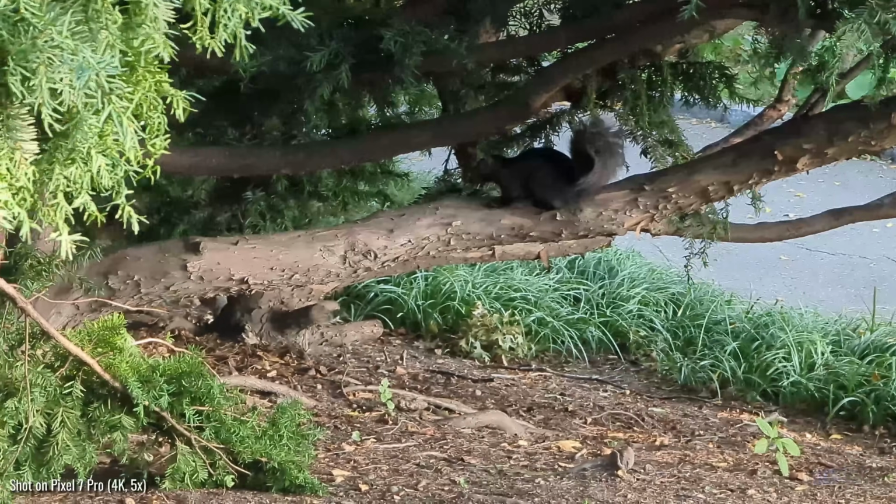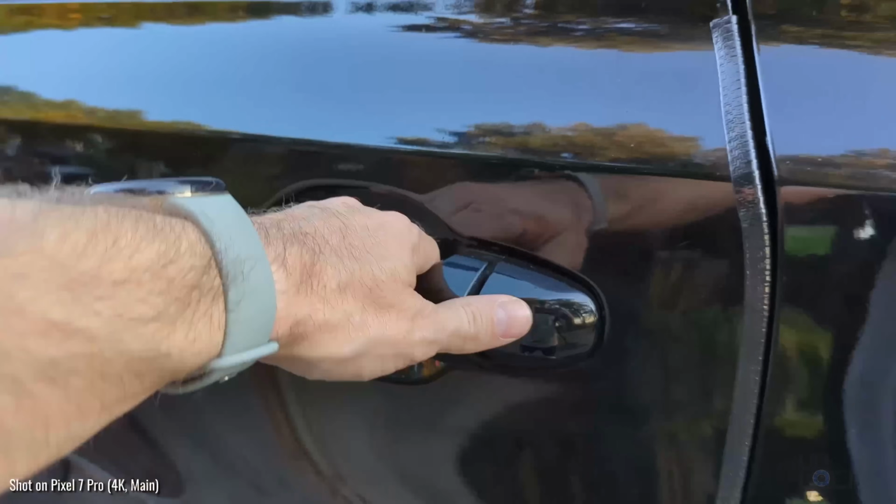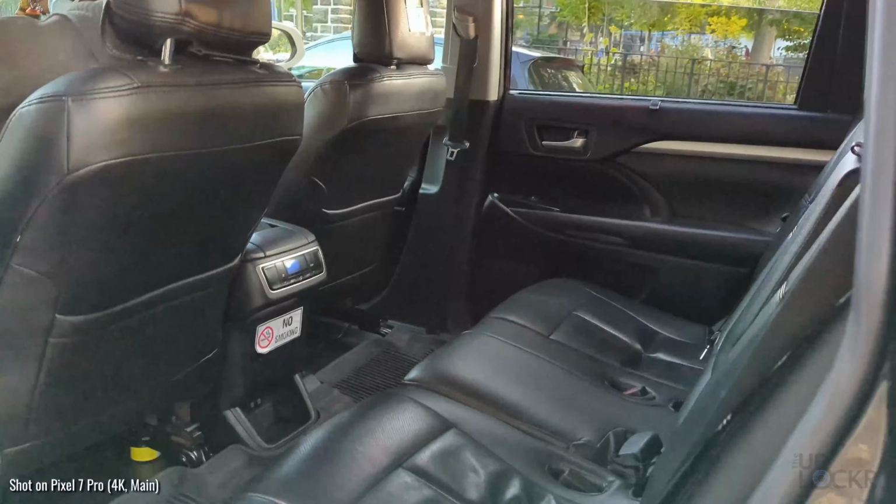Wildlife up here in the Cloisters. Thank you so much. I appreciate your help, man. Thank you. I'm gonna try to make it before the sun goes down. Have a good one. Bye.